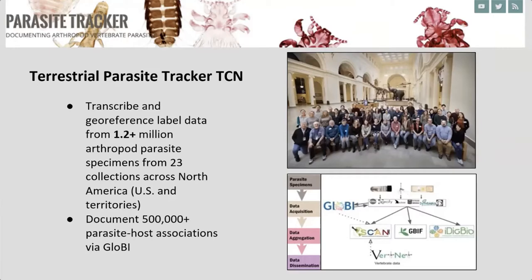The TPT project is focused on digitizing arthropod parasite collections to trace parasite host associations and predict the spread of vector-borne disease. This project started in September 2019, so we're just starting project period year two. We have 28 participating institutions, 34 PIs, and leads on subawards, for a total of 110 participants.